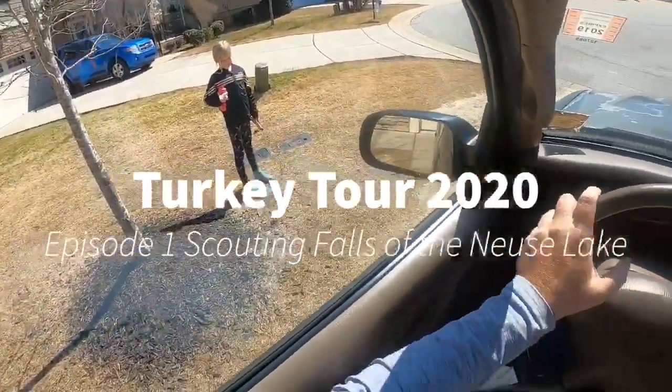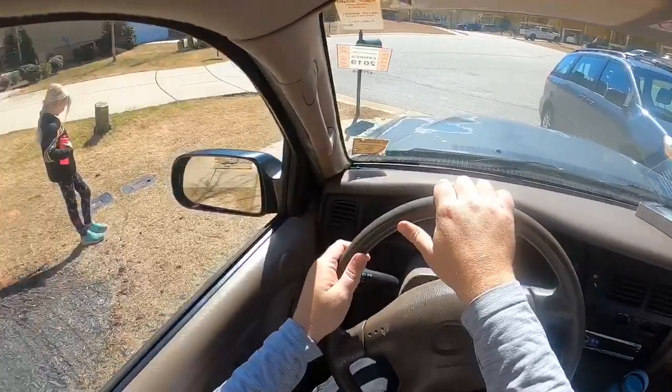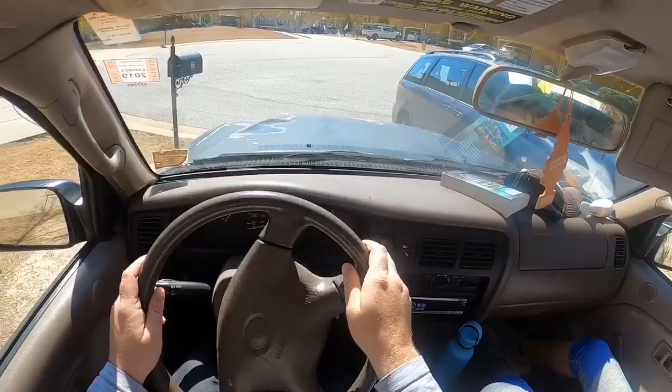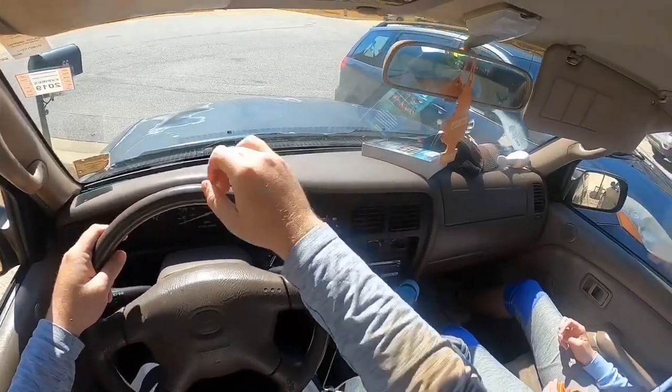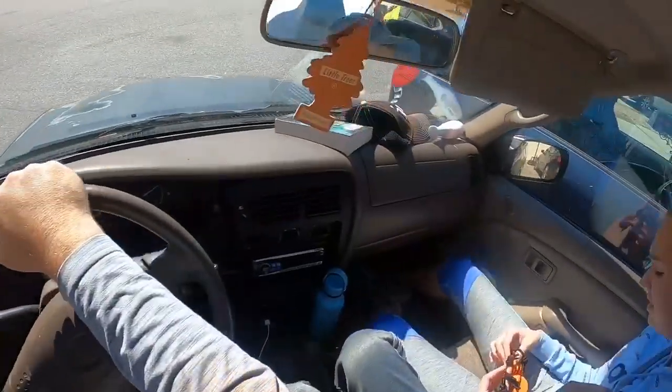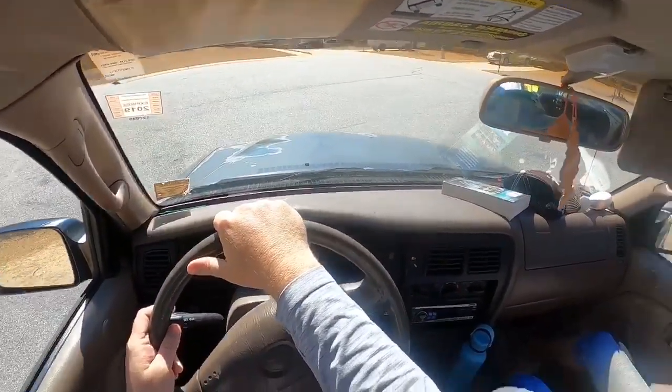There's Kinley. They're about to go on a bike. And we're off. We're gonna head to Raven Ridge today, which has been previously scouted by me and Chase.